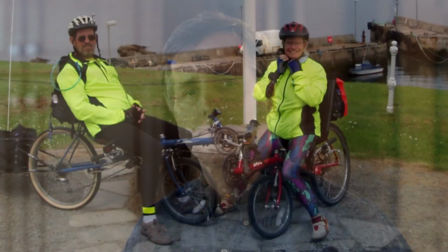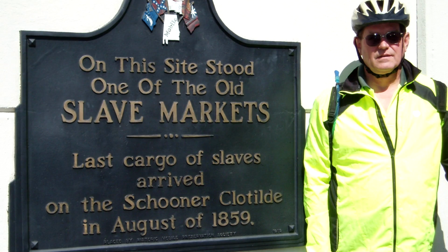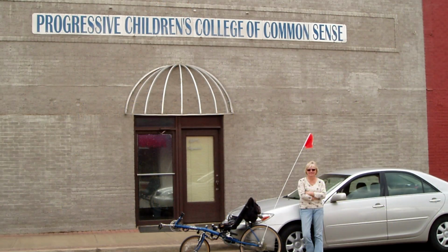Shadowing our route is the Underground Railroad bike route. Some of our residents might decide to bike each day and meet up with the boat every night. This is just one of the many incredible adventures that can be planned using the Marquette as you're traveling home.